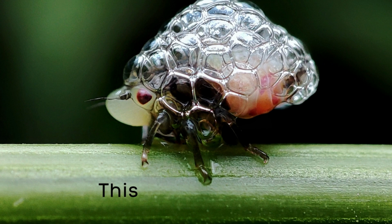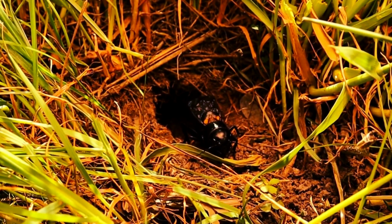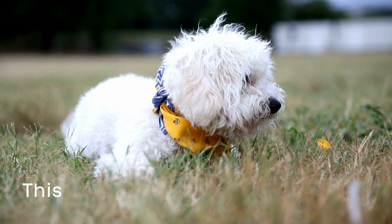This is a spittlebug. It hides itself in bubbly foam. This is a cricket. It rubs its wings together to make noise. This is a flea. It can jump very high.